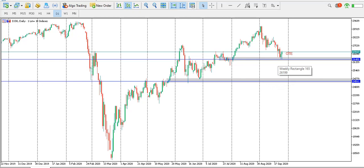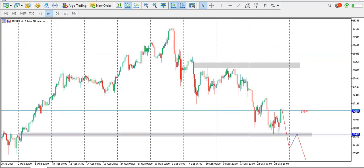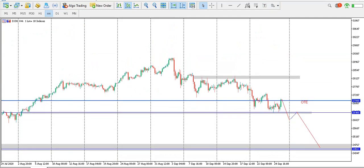So this is what I will be expecting for Dow Jones this coming week, also labeled as scenario number one. As you can see, and this is H4, I'll be expecting Dow Jones to sell up to 26,000 from 27,000 where it closed. And remember, 27,000 is our optimal trade entry point. So this is a high probability trade.